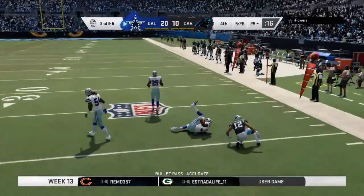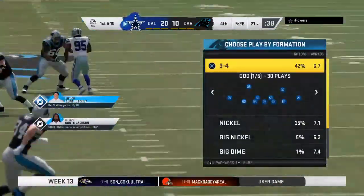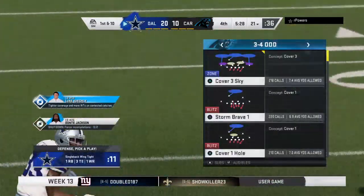And he's going to be intercepted a 3rd time. Picked off at the 21. And his guys are going to take over at the 21-yard line. Well, that's 3 picks he's now thrown in this game.